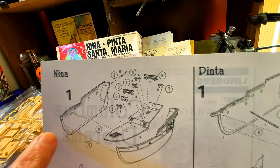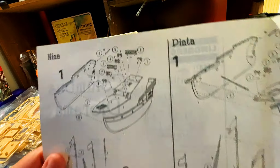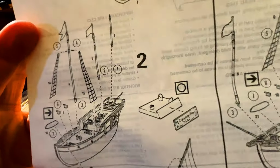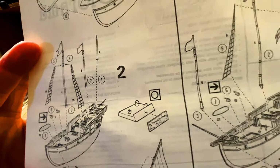The front is called the bowsprit. I'm not quite sure what that one is called, that comes off the stern. You can see we're putting it together. There's really not a lot of parts to these kits. So the biggest challenge to these models will be the painting. You can see the base that it's going to go on.